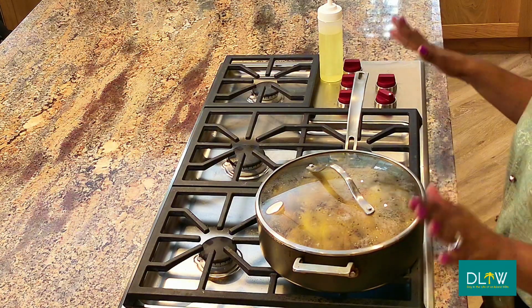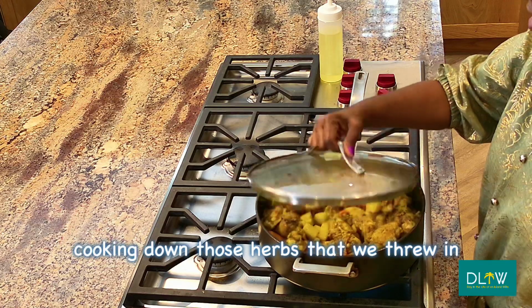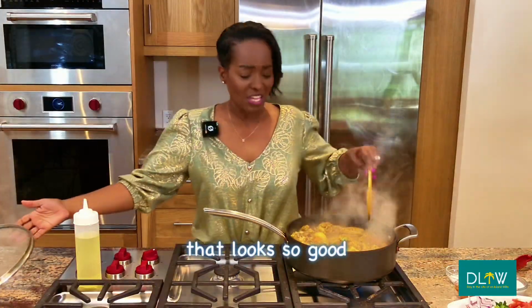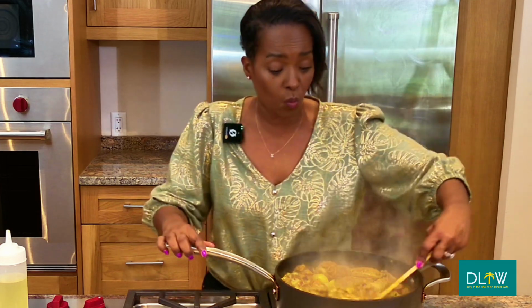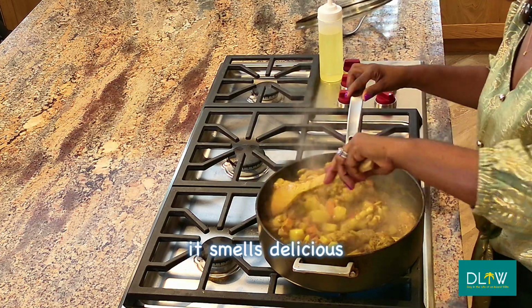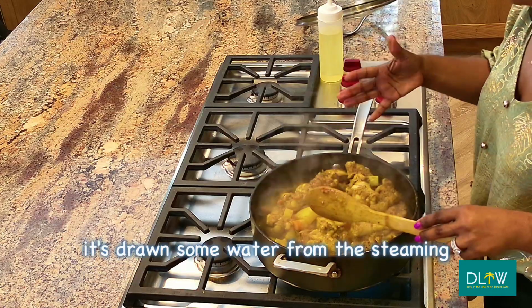Our chicken has been cooking for about 20 minutes or so, which is like cooking down those herbs that we threw in. And let's look. Ooh, oh my goodness, that looks so good. You can see how yummy this is looking, right? And those onions and the tomatoes that we put in, they have completely cooked away. And that's exactly what we want. Oh, it smells delicious. And it is really doing exactly what it needs to do. It's drawn some water from the steaming.